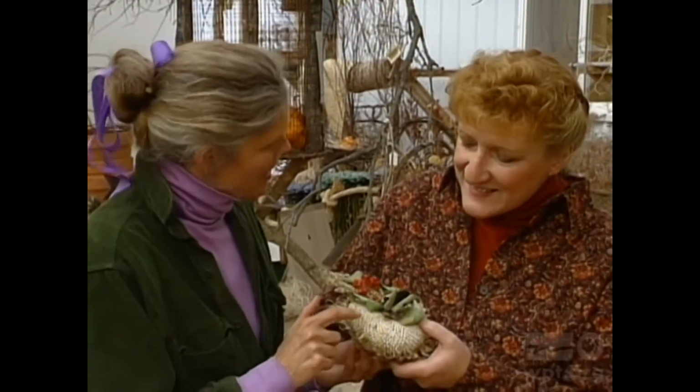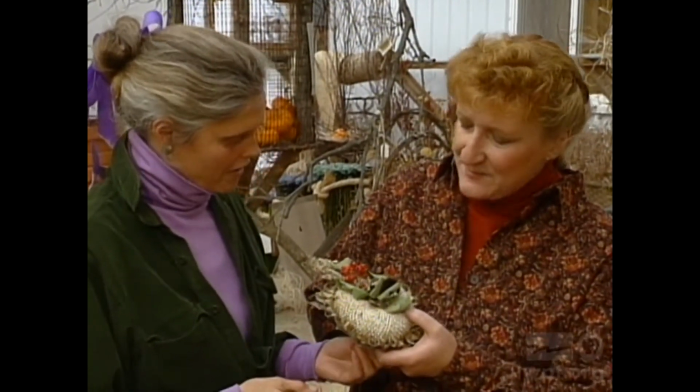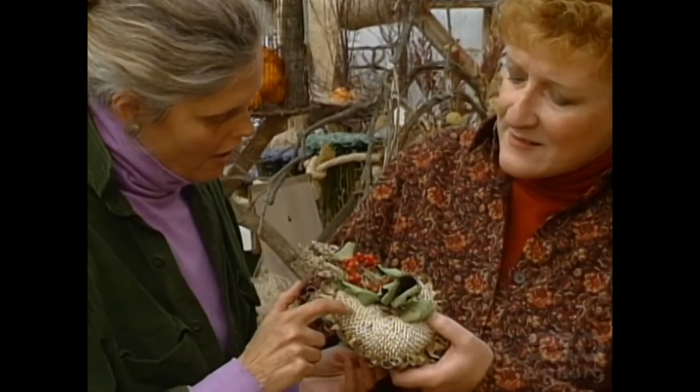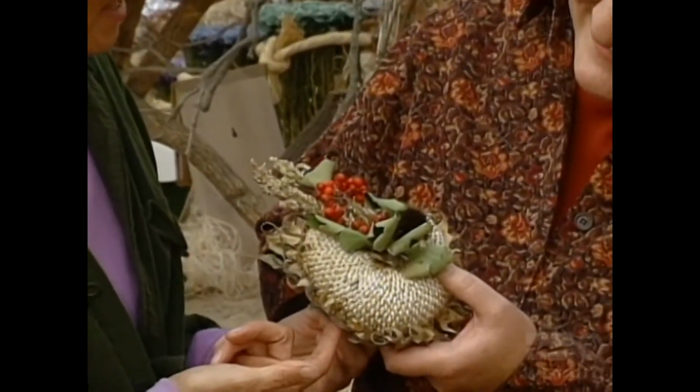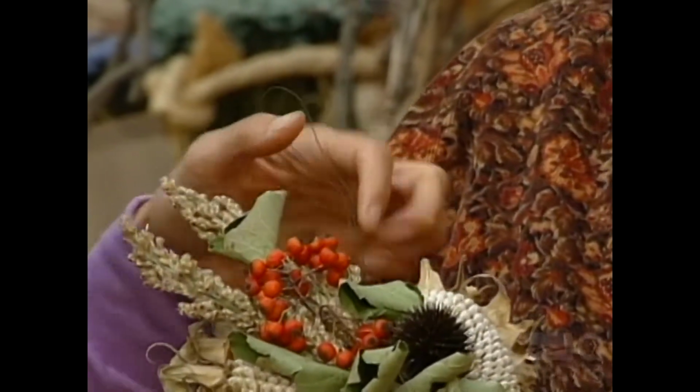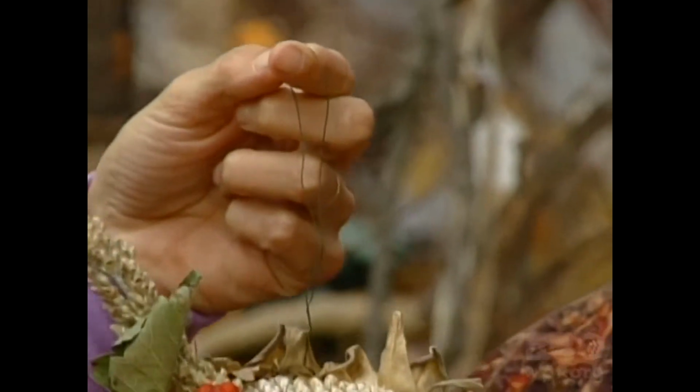Well, hi, Shelley. What we've got here is a collection of materials that we've gathered from the neighboring yards and gardens in the area. And we're starting with a sunflower seed head. A lot of creatures like those. And we took a wire, poked it through it, and used it to hang it. So it just hangs, all right.